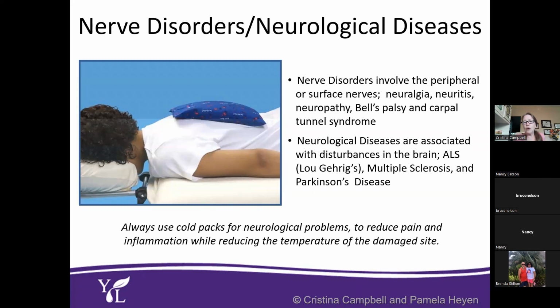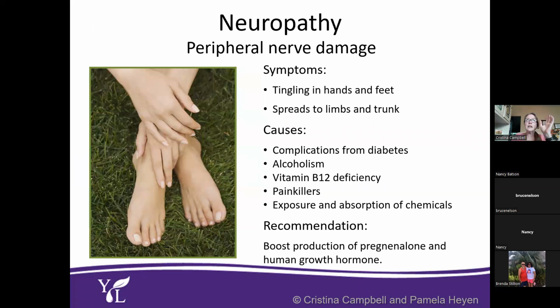Always use cold packs for neurological problems to reduce pain and inflammation while reducing the temperature of the damaged site. When you have nerve damage, always use cold. When you're treating someone, an MS client or patient, or giving them a raindrop as a family or friend, never use hot packs, like we learned years ago. Always even ask them, would you like a cool cloth on your back just to cool them down? It tends to not overstimulate those nerves.